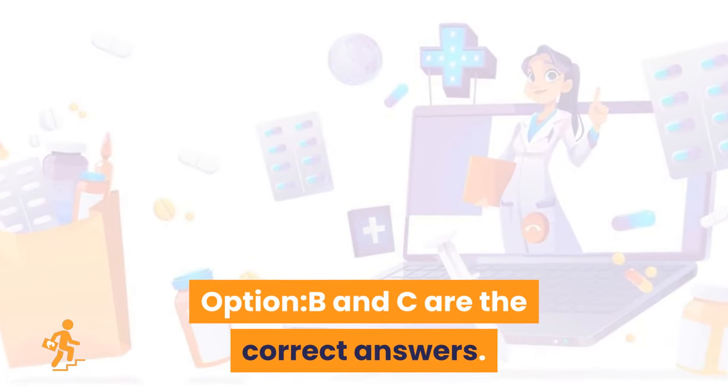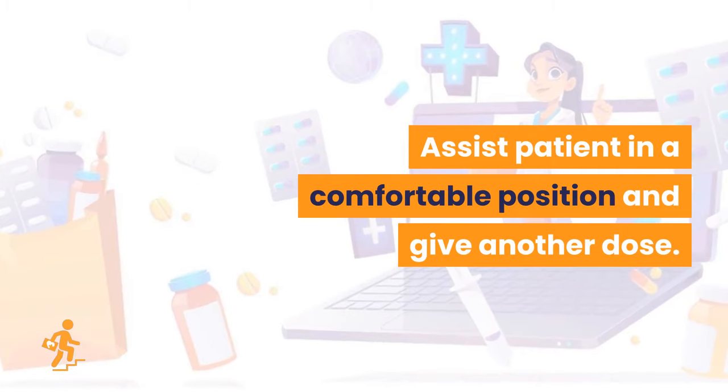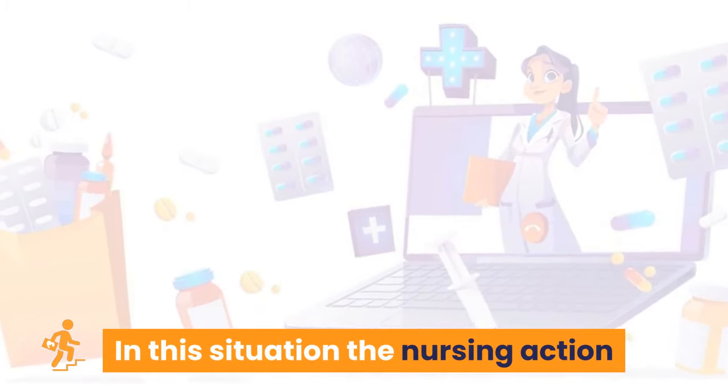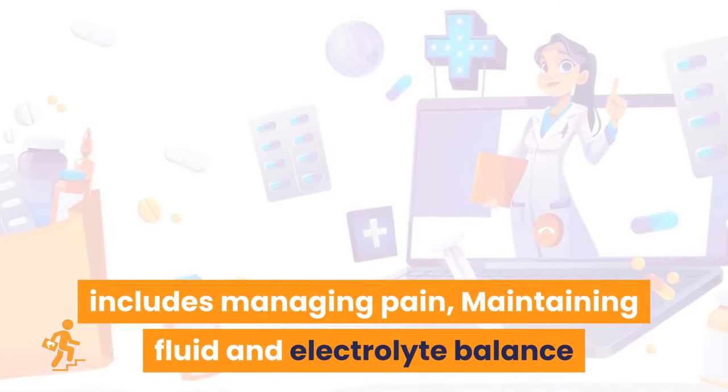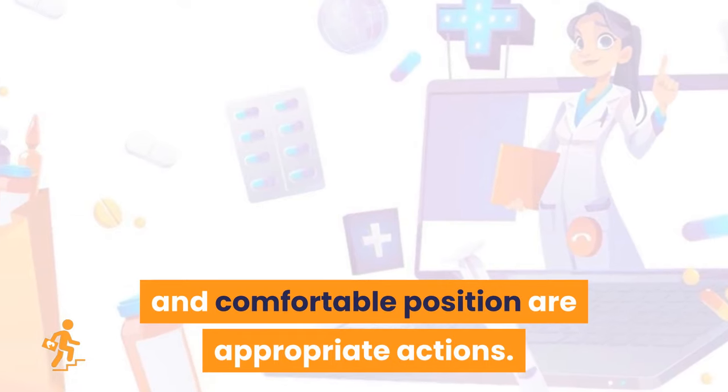Option B and C are the correct answers. Assist patient in a comfortable position and give another dose. In this situation, the nursing action includes managing pain, maintaining fluid and electrolyte balance, and comfortable position are appropriate actions.